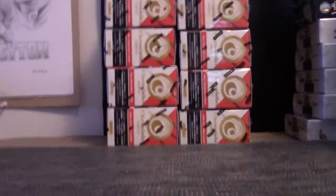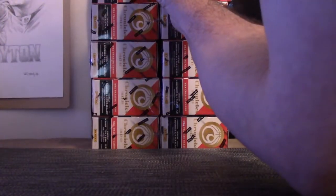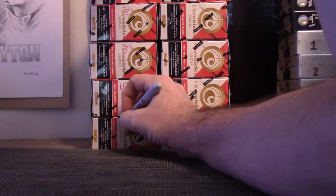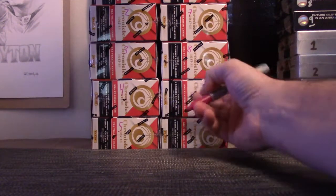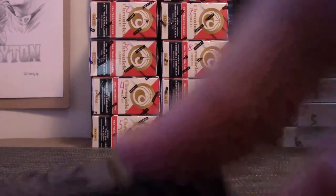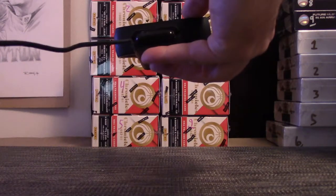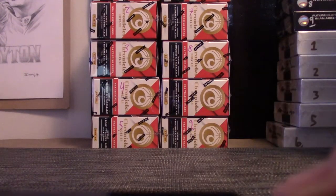See, we have 1 to 5 on the left, 6 to 10 on the right. Number 9. See if this shows up. Oh, it shows up. 1, 2, 3, 4, 5, 6, 7, 8. That's 9 right there. One, two, three, four, five on the left. 6, 7, 8, 9 is yours, and then 9 on the bottom. There we go.